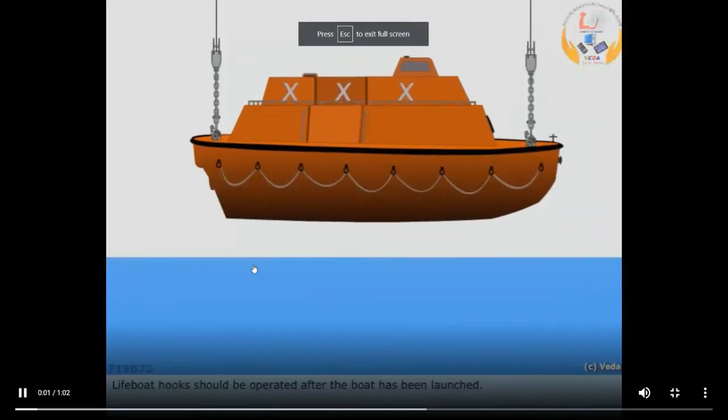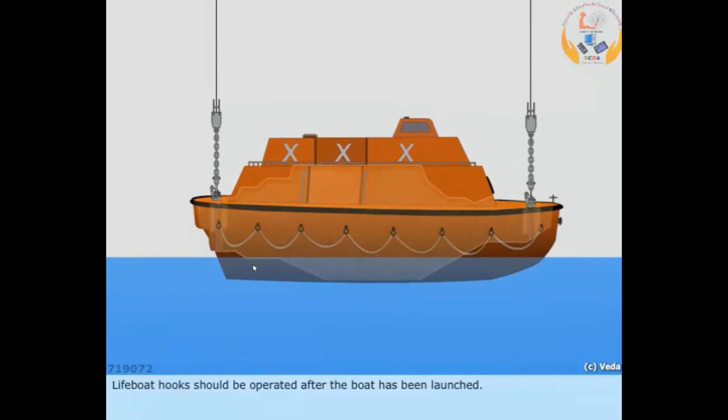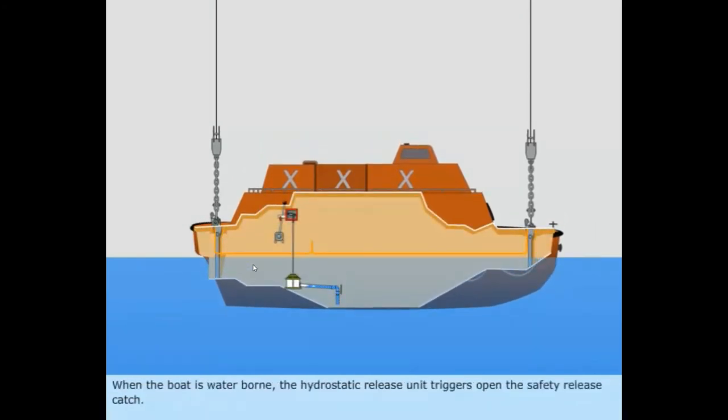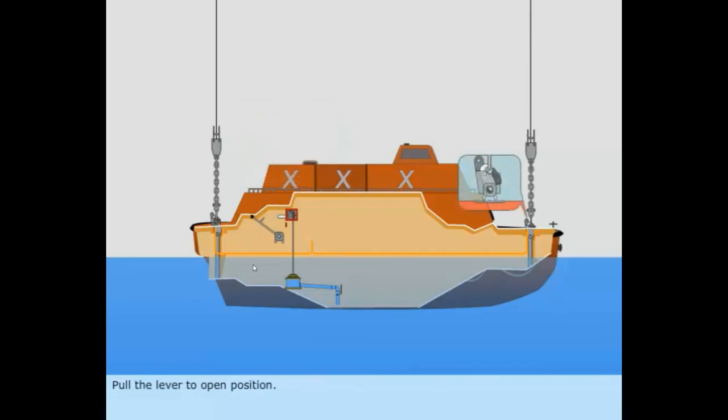Lifeboat hooks should be operated after the boat has been launched. When the boat is waterborne, the hydrostatic release unit triggers open the safety release catch. Remove the safety pin. Pull the lever to open position. Check if the hooks are released and clear.